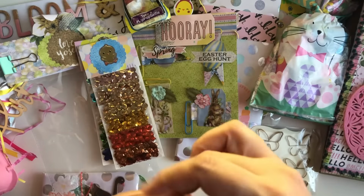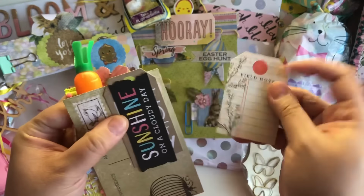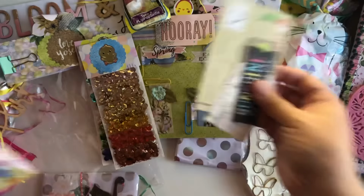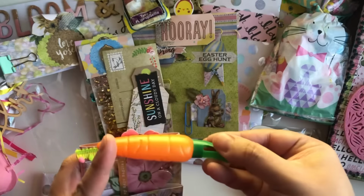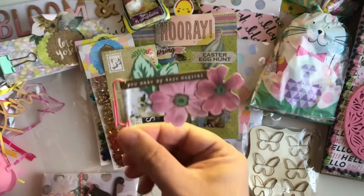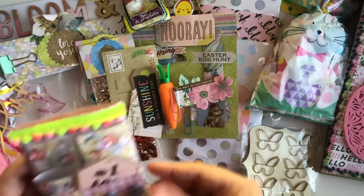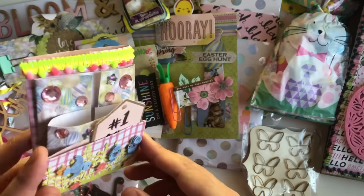And then in here, she put little pieces of ephemera. Look at that. You guys know I love me some ephemera. Cute little carrot. This is like that powder candy. Yummy. Not sharing. And look at this clip, you guys. How cute is that? And yeah, it's like these little pockets where you fill them up. I don't remember what I called these. Yeah, I think it's just little pockets.